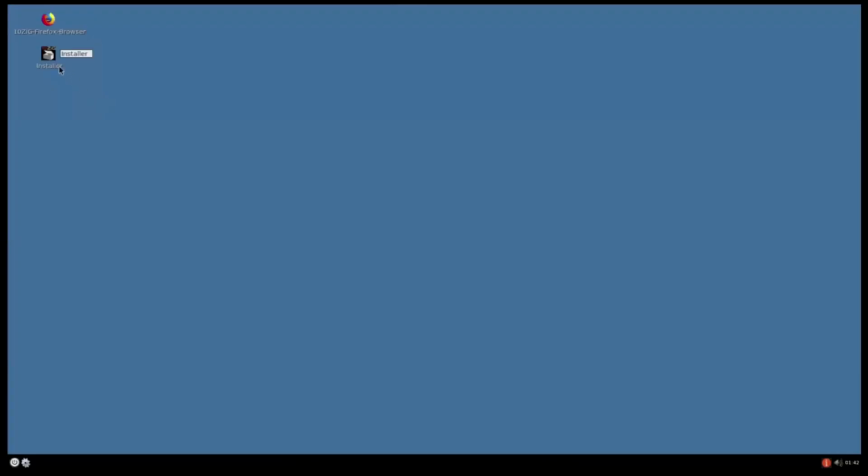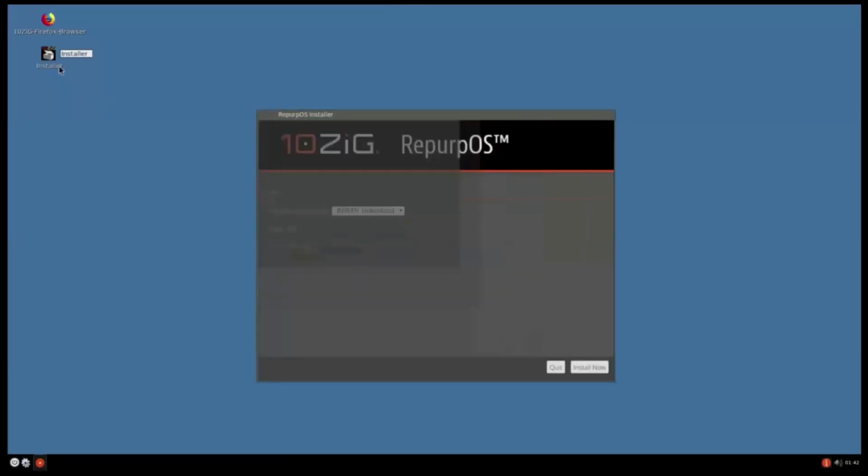On the desktop, we need to double-click the icon named Installer in the top left, and we're presented with the repurpose installer screen that displays our physical disk to install on. Before you start the installer, just make sure that you want to overwrite the existing OS on this disk, as the installer will format the drive as part of this process.